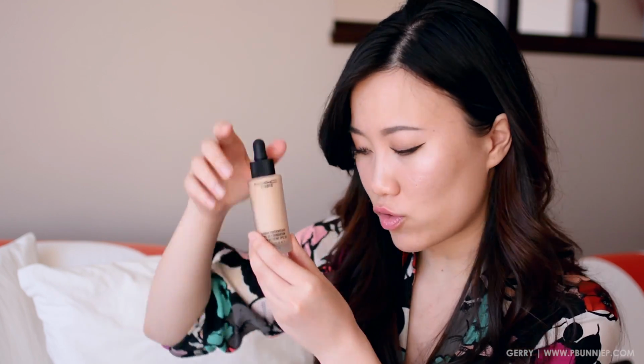So this is a nice one, the MAC Waterweight foundation, which comes in a little dropper. And I really also love this because it's not powdery. A lot of these formats, like the dropper foundations, dry to a powdery finish, which I don't like. This is quite a satin finish, and it's very forgiving on the skin.